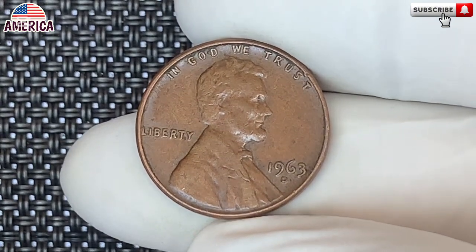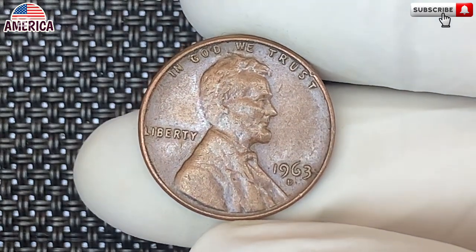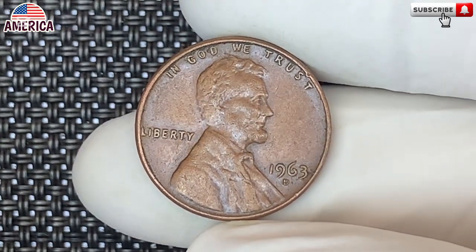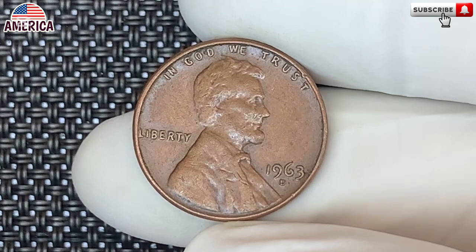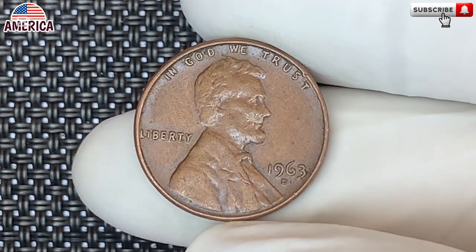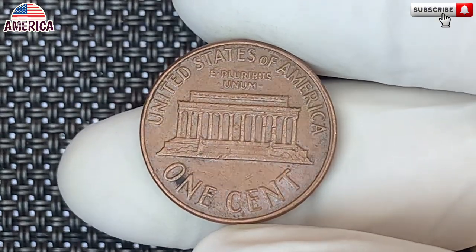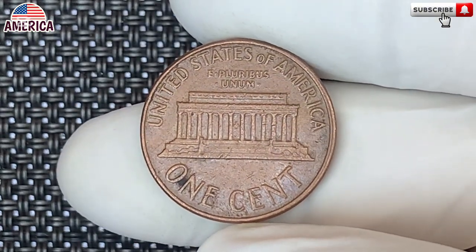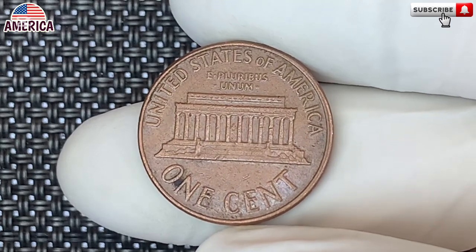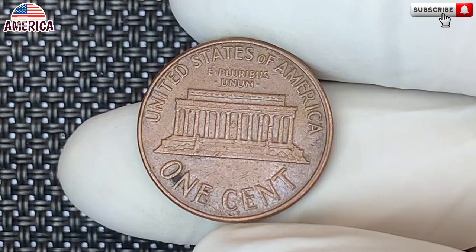It's hard to imagine that something as simple as a 1-cent coin could be worth so much money, but that's the power of coin collecting. The right coin, in the right condition, can be worth far more than its face value. And the 1963 Lincoln penny is a perfect example of this. With its historical significance, iconic design, and rarity in pristine condition, it has become a highly desirable coin among collectors.